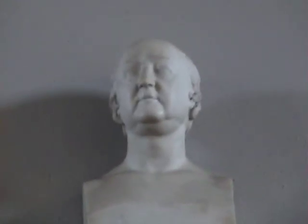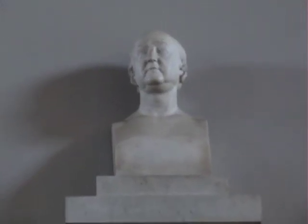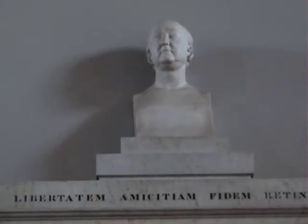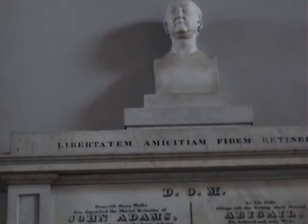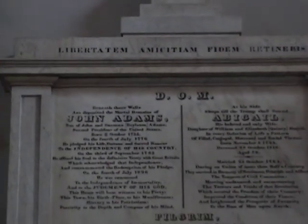It was not done from life. It was commissioned after John Adams had died. So Brino took sketches from some portraits of John Adams and then came up with an image to be used for this bust. The plaque on the far right is in memory of Charles Francis Adams.